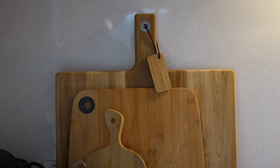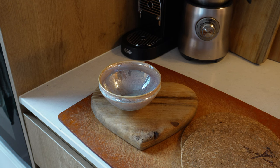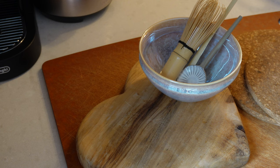The one board that I get so many questions about is this cute little heart-shaped wooden board, and I don't know where it's from because it was a gift, but I can try and find something really similar for you. It doesn't have any brand or anything written on it, so I can't actually figure out where it's from. I'm so sorry. But I don't really use this to chop up anything on because I want to keep it in good condition.